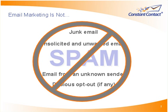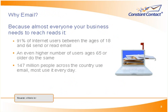Why email marketing? Why do it? Well, first of all, there are a lot of different media out there that you could certainly use to communicate with your customers. But email marketing is one of those that is accepted by others as a form where they're willing to accept commercial communication. And in addition to that, it's pretty much ubiquitous in terms of the number of people that have an email address. So those two things combined make it very appealing.